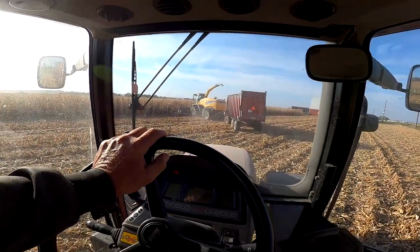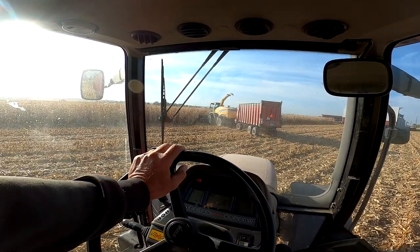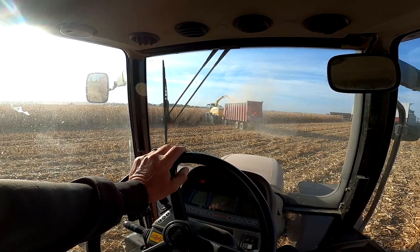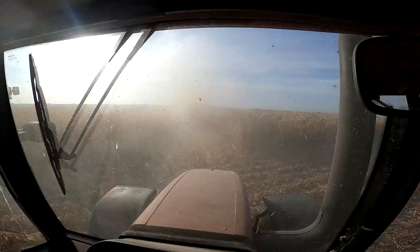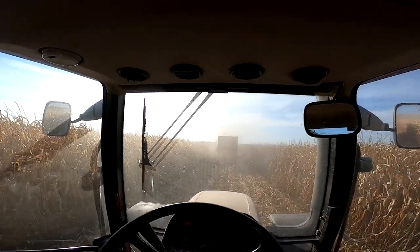And there he goes. So I guess I get to follow him through here. Dusty. I know you can't see because I can't see. It's crazy. Hey, I can see again.